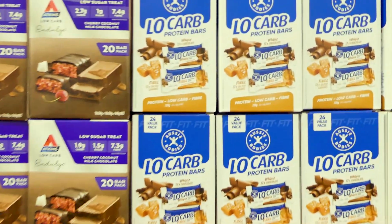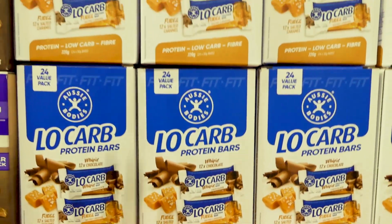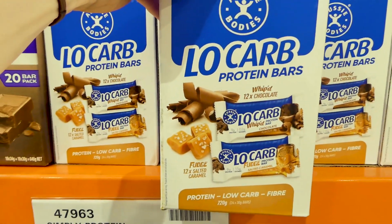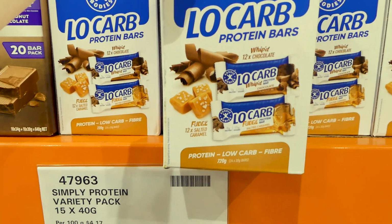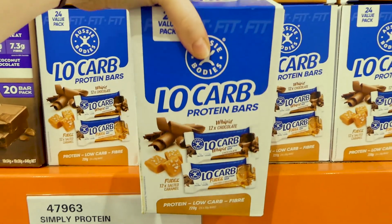Then they have the low carb protein bars. Protein bars in general are really good if you want a quick snack, like coming home from the gym, or if you're out and about and you don't want to take a full meal. These are good to tide you over till you get home. The low carb protein bars come in chocolate, which is like whipped, and a salted caramel fudge. These ones are 24 30-gram bars for $29.